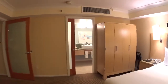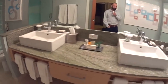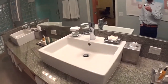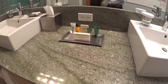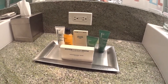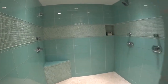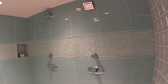And that takes us into the bathroom, which is quite amazing. So we have a nice big space here with double sinks, very stylish Duravit porcelain. We have Peter Thomas Roth amenities. And then the best feature is one of the largest showers that I've ever had. It's like for at least two people, possibly more.